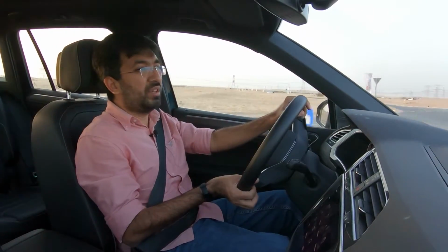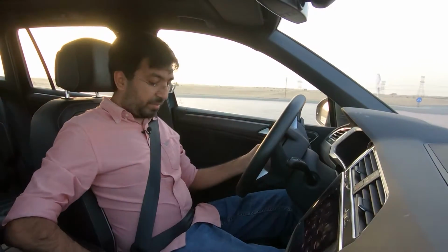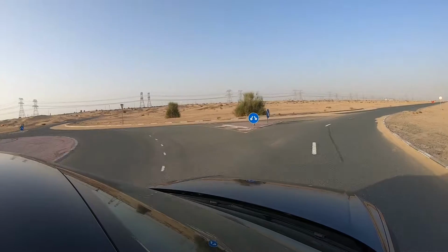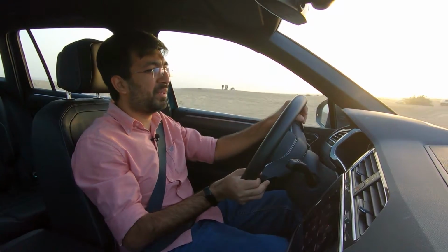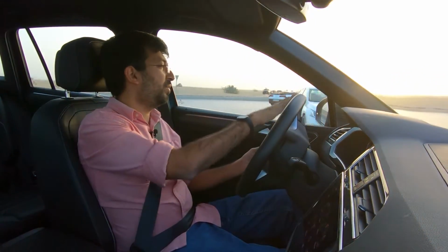So I'll just talk about the sports mode, because yeah, when you put the car in the sport mode, things become a little more responsive. The throttle response sharpens up. Let me put it in the sport mode. When you do that, the throttle response sharpens up, and the gear changes also happen at a higher RPM. Yeah, so that makes the whole car more sporty that way, but you don't get additional power or anything, it's just the response that changes.